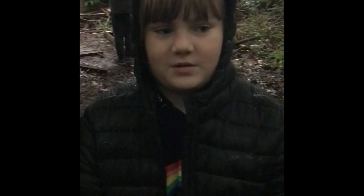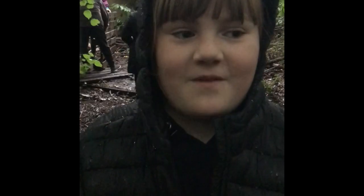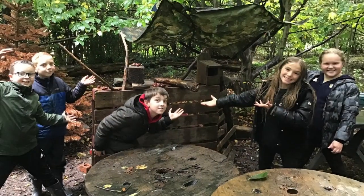What I like about forest school is you can imagine you're anywhere. It's like a book experience and it gets us away from everyday school life. Right now we're building dens and I'm imagining it's like we're in the Amazon rainforest because it's literally hailing, pouring it down right here.